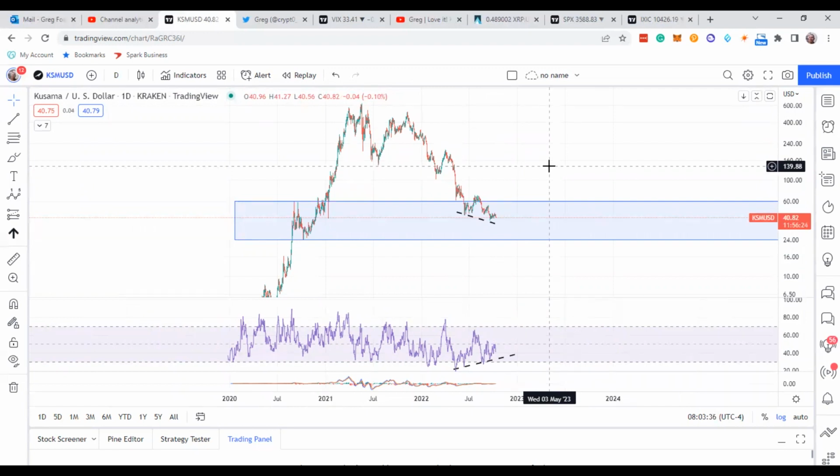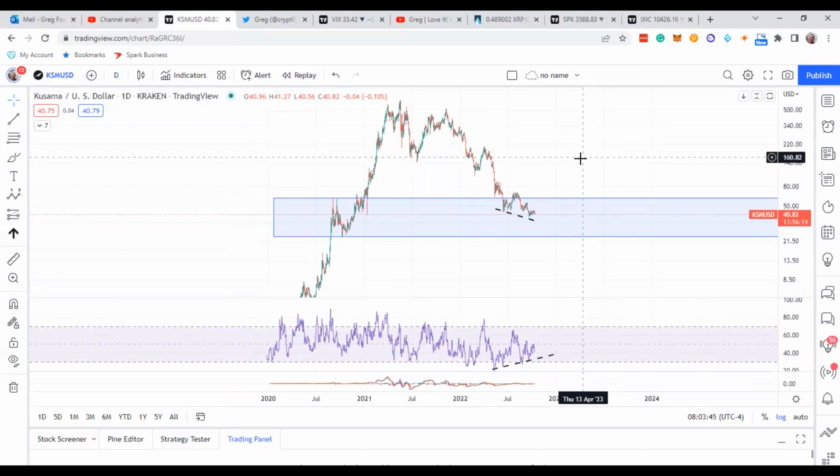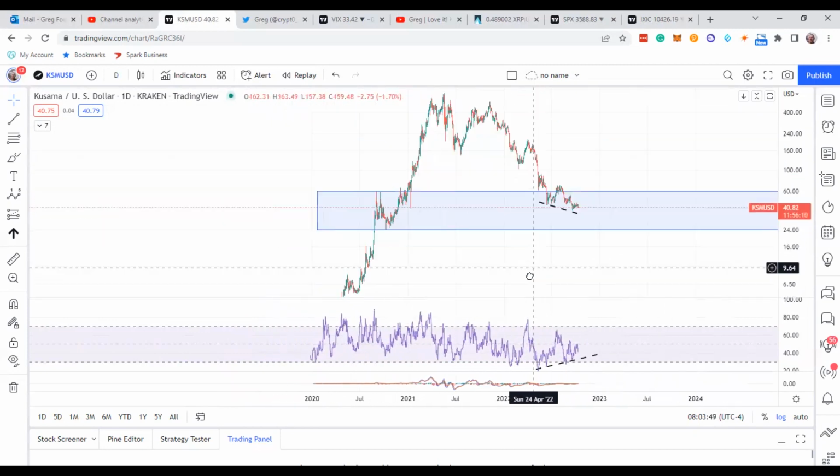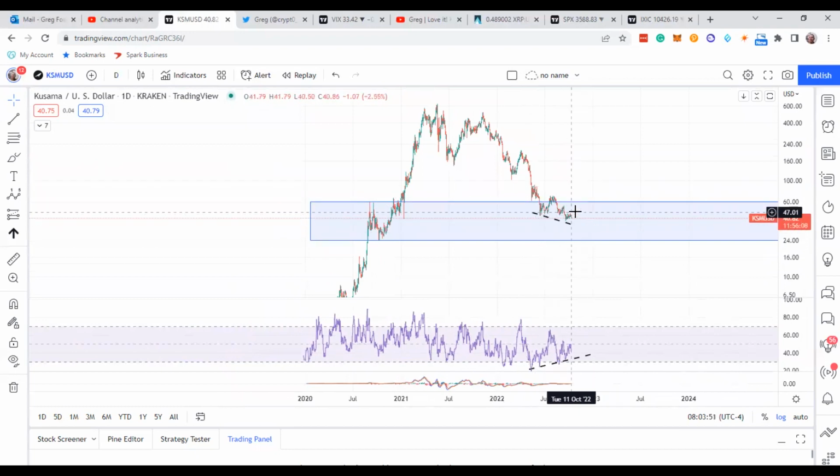It's going back down to test those lows again, I think just below $6. So it's probably going to go right back down there again near 5.98, I believe, and just start playing around in that area, sort of like Kusama here. So otherwise, the coin looks good. It's just going to have to be some patience before it's going to be doing a reversal anytime soon.